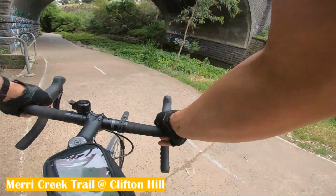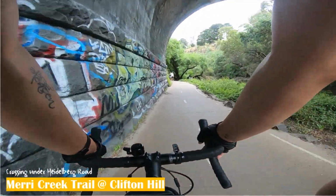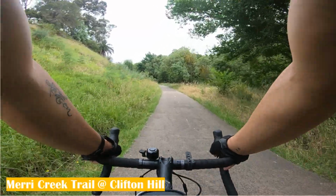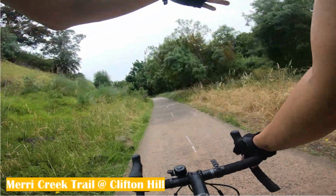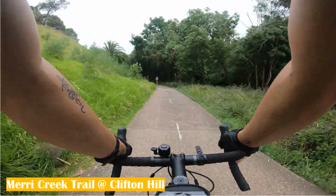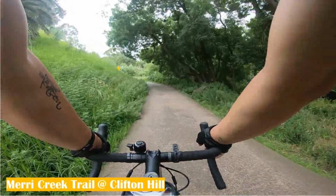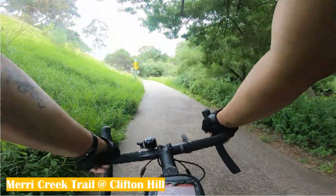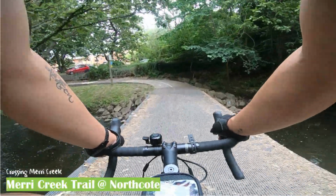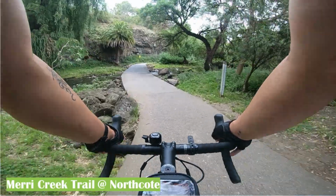Stop riding. So I think because now I'm next to a creek and in a valley, the temperature is a bit low here. It's a bit chill compared to just now before I came down here. So crossing Merri Creek. Cross Merri Creek again.